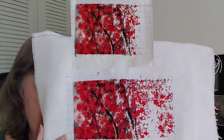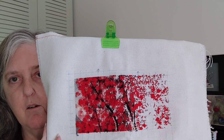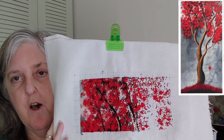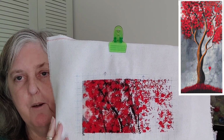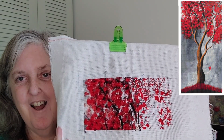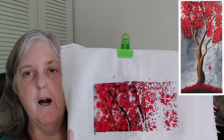And this one is now at 17.64%. And yeah, this is the very far end of the design. So that's all the wider this will be. And you can see the moon behind the trees. This is artwork by Shawna Erback, and it's charted by Thread Geeks.